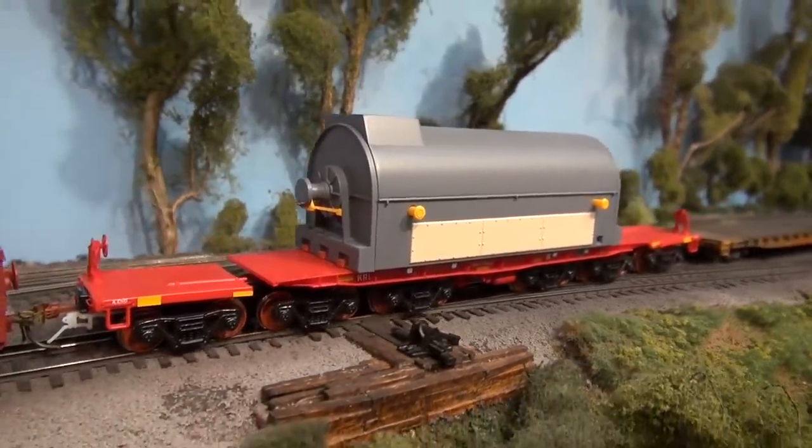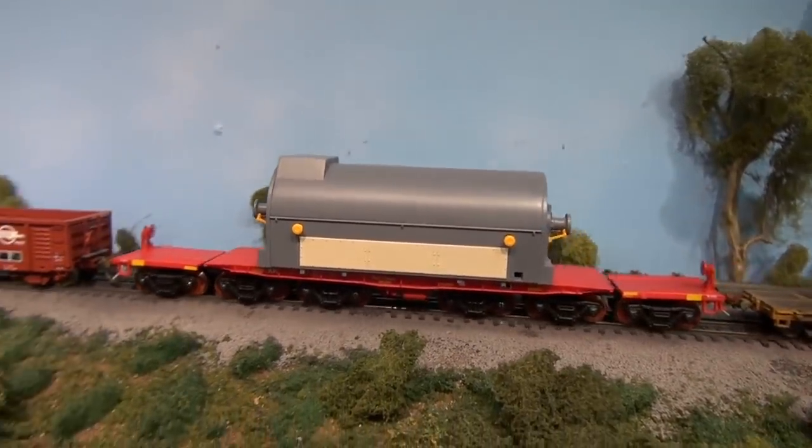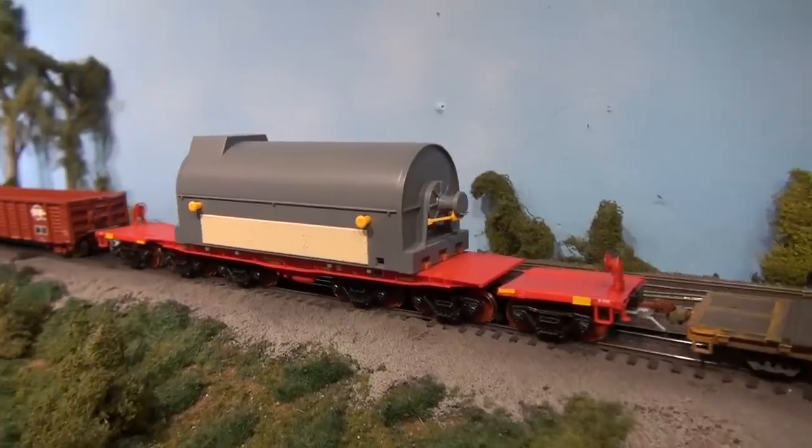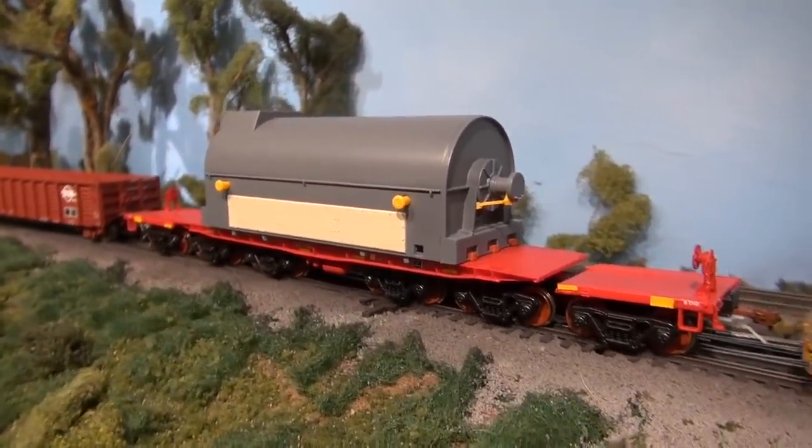Ooh, a generator. It's actually modeled after a Siemens generator. That is neat. Right. And it's a 44-foot straight deck car. It uses the same 38-inch wheel, 125-ton truck, and 12 axle car.